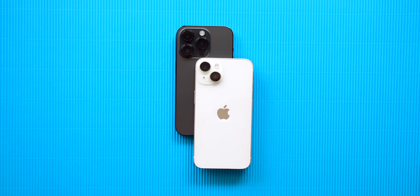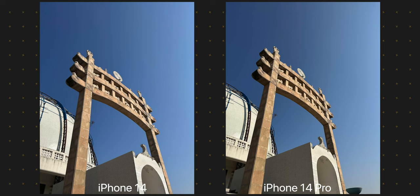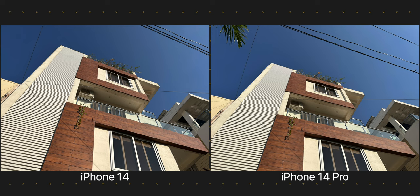With that, let us start with the daytime shots in good sunny lighting conditions. As I said before, I've had these phones for over 6 months and I've traveled a lot during that time. So images in this video are from a lot of different cities like Pune, Mumbai, Nagpur and even Hyderabad.